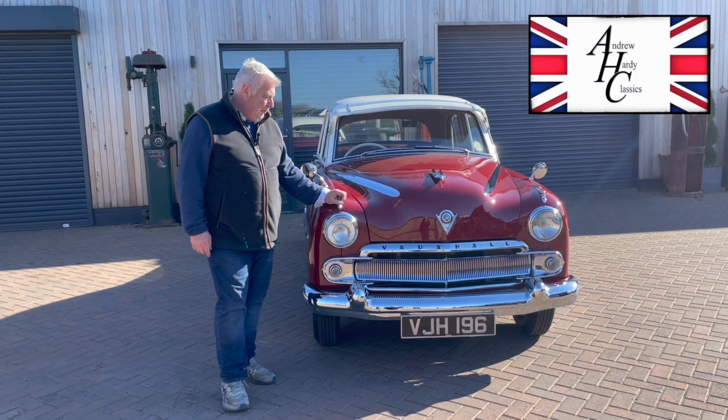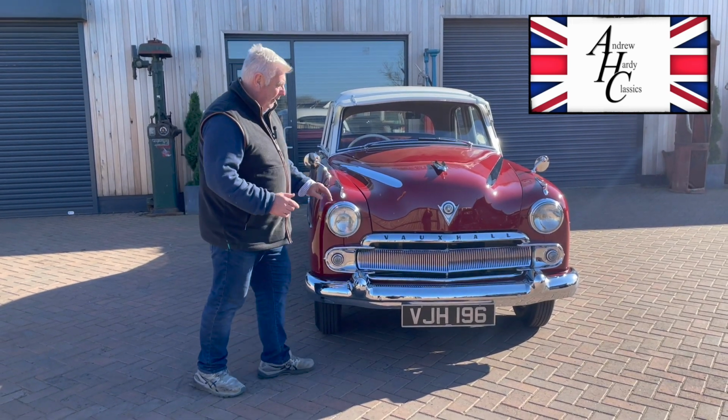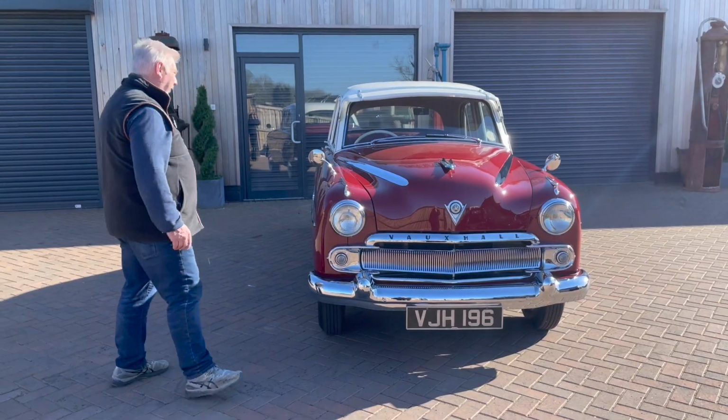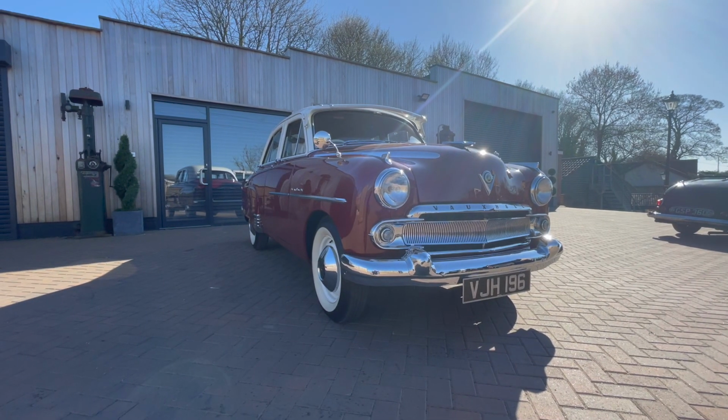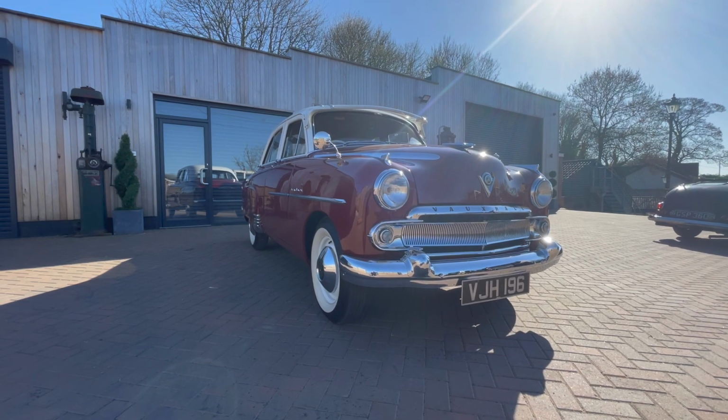And today we've got a British... I know you all think it's an American. If you hid the badge, you would think it was American. We've got a British Vauxhall Velox. 1955 is the year. Stand back and take a look at this car.